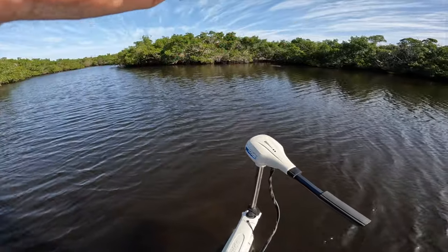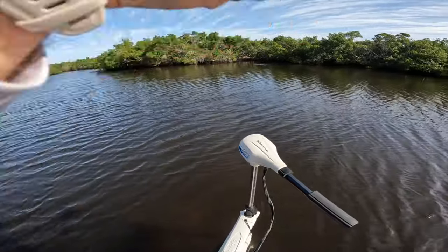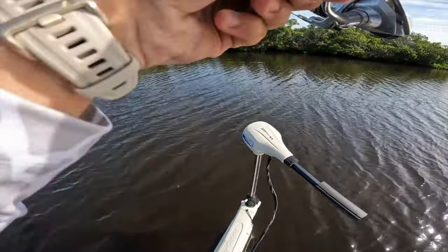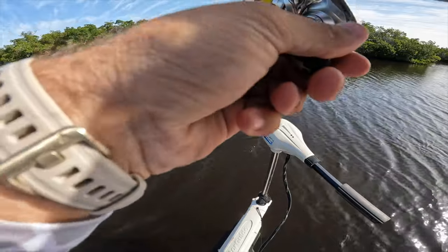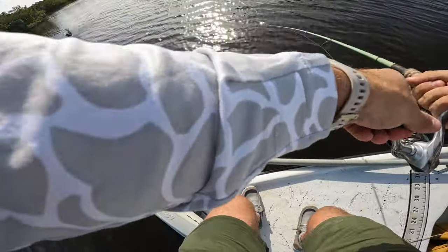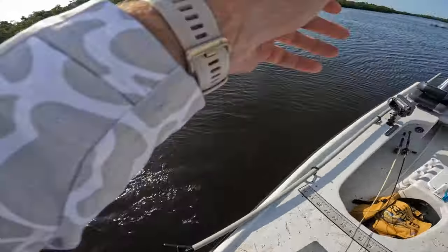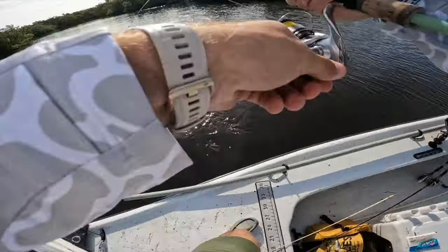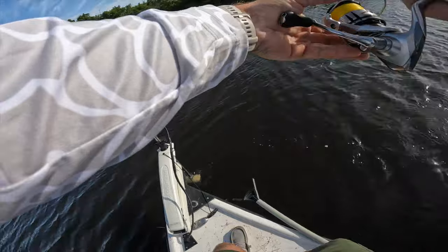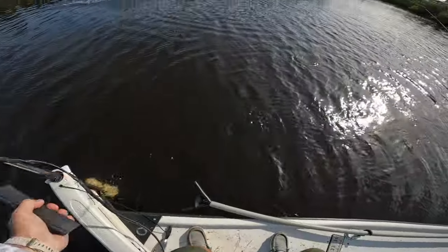Feels like a decent fish right here. It's kind of coming at me. Good snook, good snook. Good snook, boys. Good snook right here. Let's go. Woo! There we go. That's why you come out here.